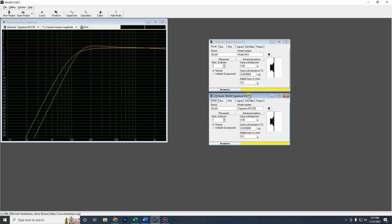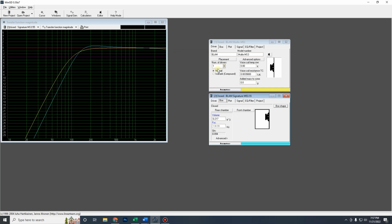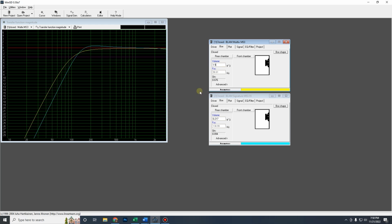All right. Right out of the gate, they have very different transfer functions. Let's put them in a similar enclosure. Let's say they're getting installed, both of them in a dashboard with no enclosure. So let's put a relatively large enclosure here. Let's just say 1.5 cubic feet, okay?